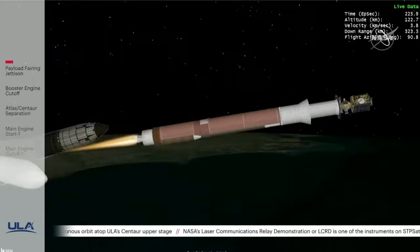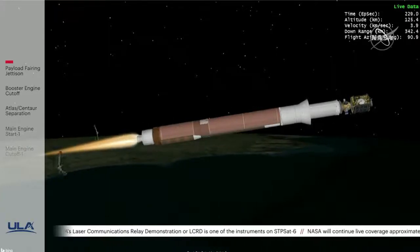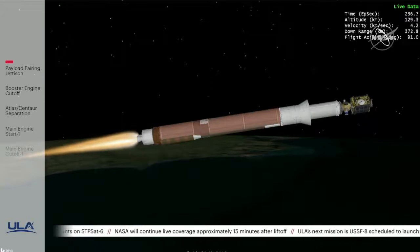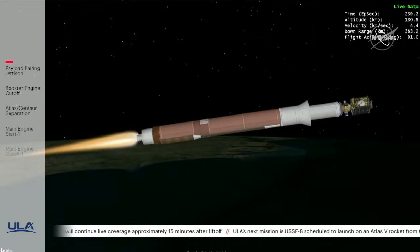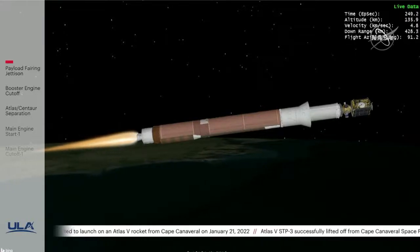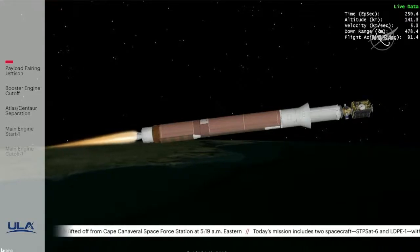And we have Centaur forward load reactor deck jettison. And the RD-180 is throttling back up as expected. Engine response looks good. And the RD-180 is now throttling to maintain a constant 5G acceleration limit. Engine response continues to look good. And Centaur has begun the boost phase chill down portion of flight to thermally condition the RL-10 for operation.